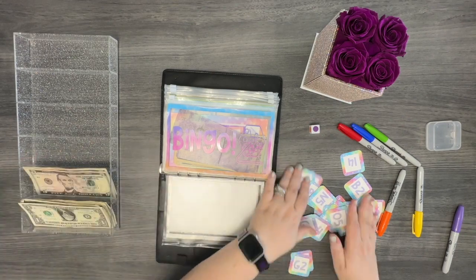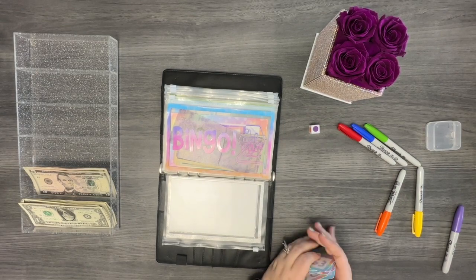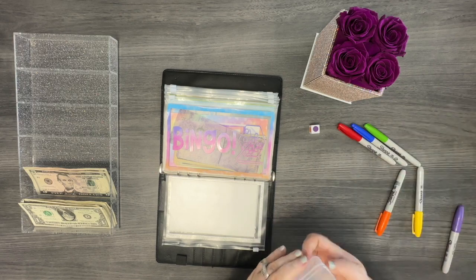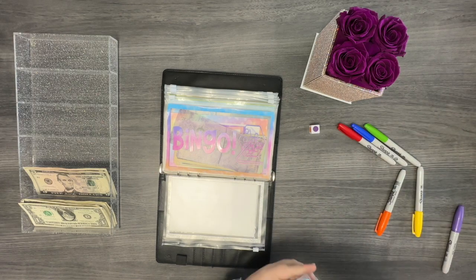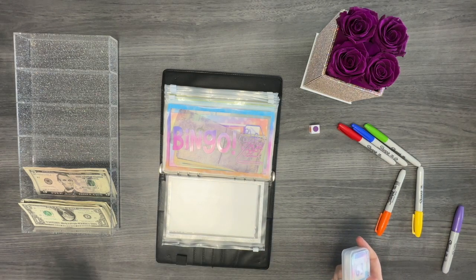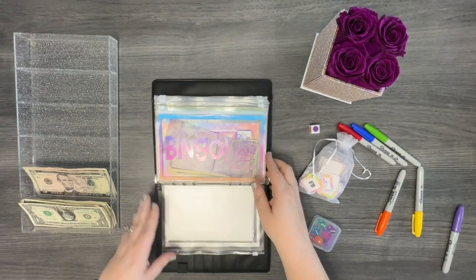Actually, let me clean these up really quick. I'm gonna put these up so I don't accidentally get them with my stash, because I have a stash just off camera that are for orders that I need to fill later today. I cleared off my desktop to film this. Brought some of my other accessories over in case I want to deal with them.